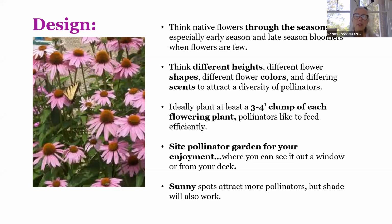It lifts my spirits. So when you're planning additions, you need to think about how large will that plant be, and ideally you want a 3 to 4 foot clump. Well, if your plant is eventually going to be 3 feet, you may only need to plant one plant. But if your plant's only going to be 1 foot wide, then maybe you want to plant 3 to 5 plants so you have a really nice clump, and it's also going to be prettier.